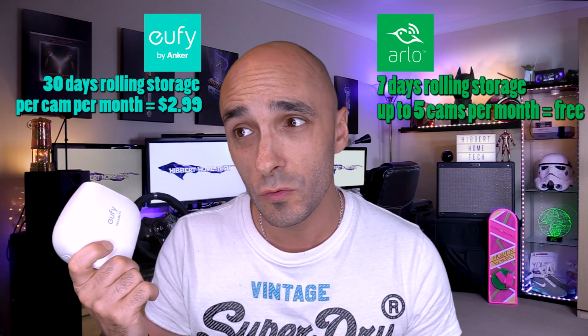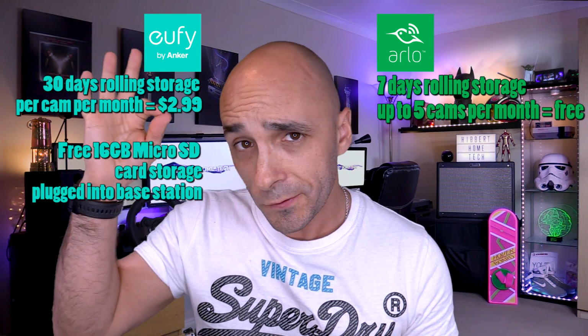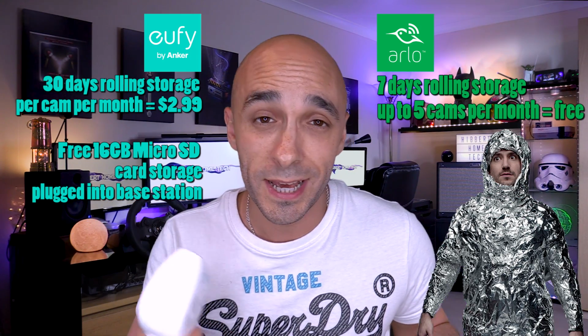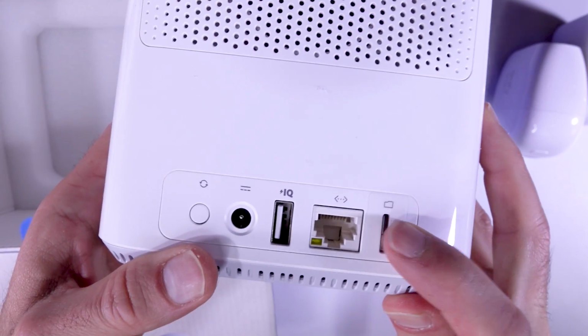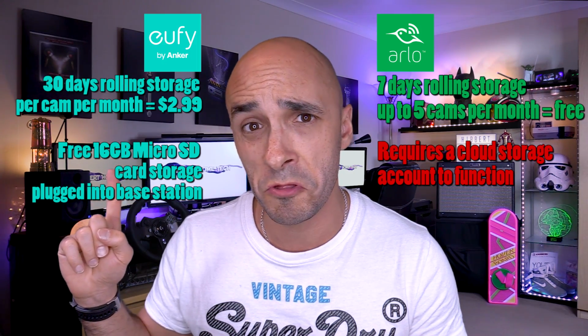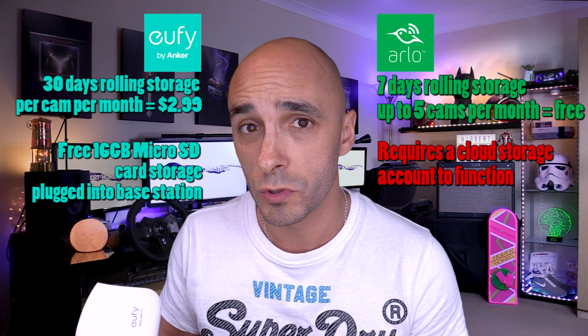Eufy do a cloud storage solution, which is the cheapest I've ever seen aside from the Netgear solution, but they also do local storage via micro SD card. So if you're the tinfoil hat type, this is actually the camera for you, because whereas Netgear actually force you down the cloud storage route, these guys don't. You have a choice if you want to do the cloud storage thing, and it's super cheap. But if you don't want to do the cloud storage thing, don't.